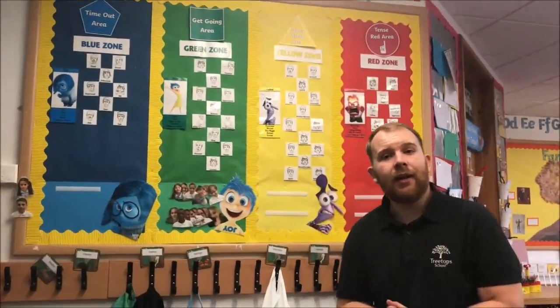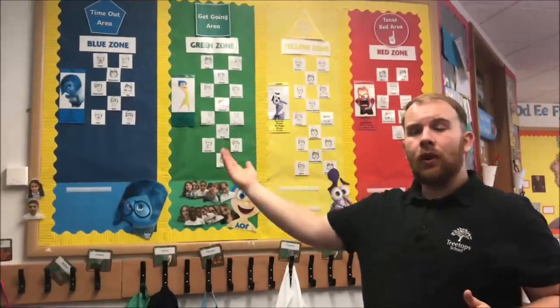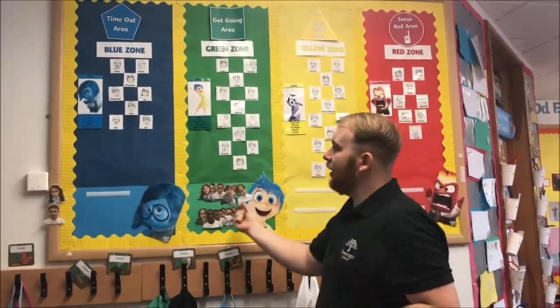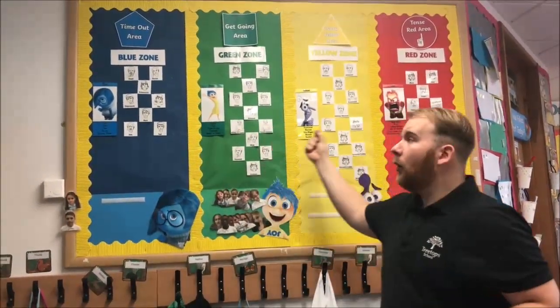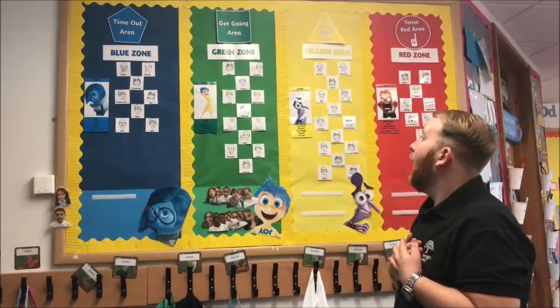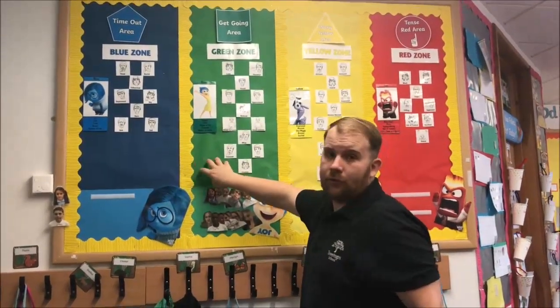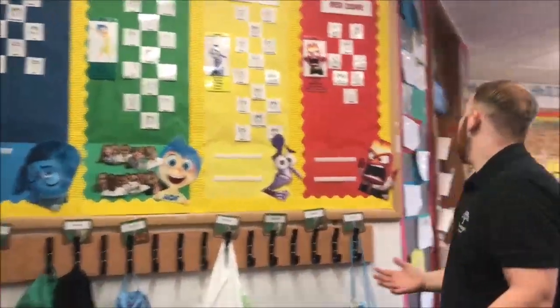This is a typical setup for a primary classroom here at Treetops. We're currently in class four. I'm going to show you around the classroom. So we have our zones of regulations wall, which means our students can pick up their faces and pop it on where they feel like they are today. So for example, if I was feeling happy or proud or calm, I would put myself on the green. Okay, let's have a look around.